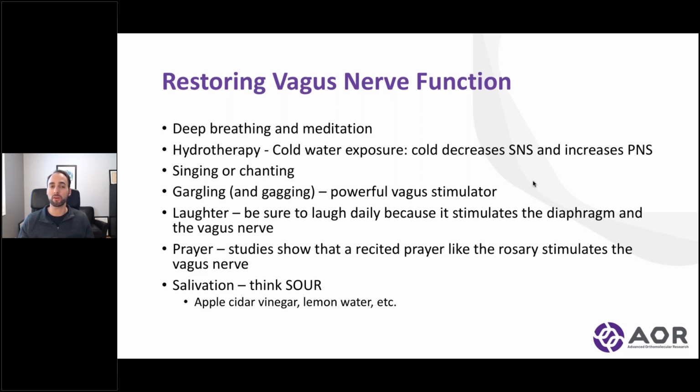And then these are basic, really inexpensive, everyday things that I share with my patients that increase vagus nerve tone or vagus nerve activity. Remember, we're trying to flip that teeter-totter back. So if the sympathetic nervous system is really elevated, we need to raise the parasympathetic and decrease the sympathetic. And these suggestions do both of those.